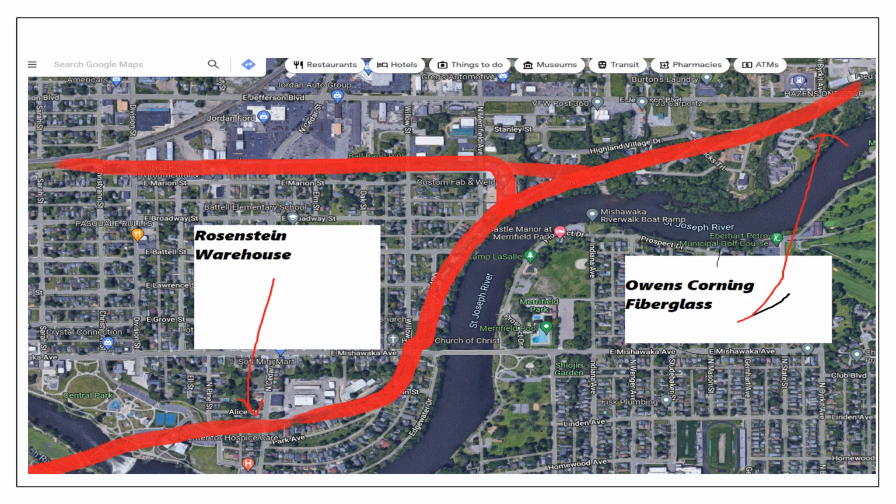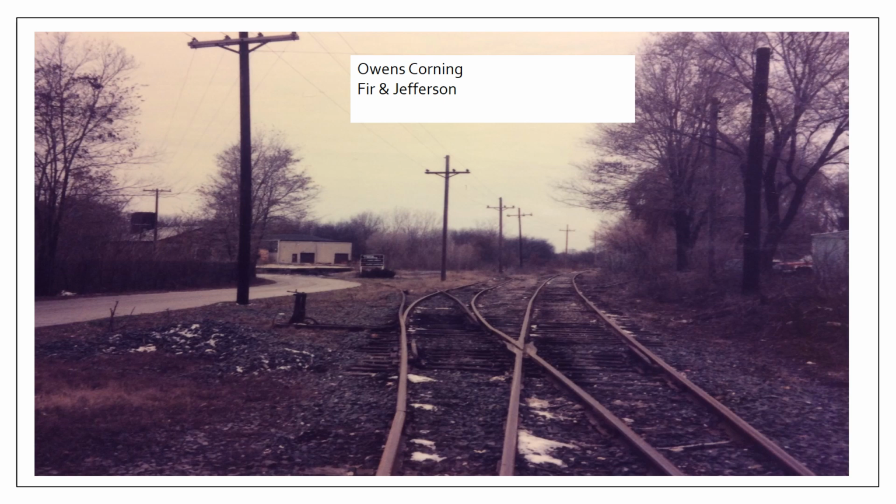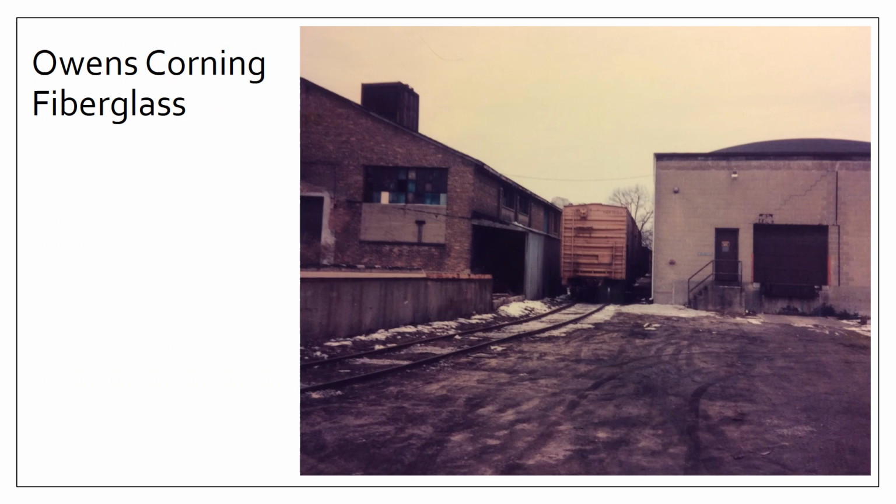Here's the Owens Corning at Fur and Jefferson. This is what their siding looked like. They had the two spurs here that went into their complex. And of course, the main line, E&W Industrial Track over to the right. Closer look at the Owens Corning dock area, one of their docks, with boxcars still spotted at that time.